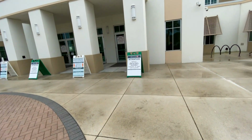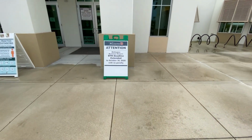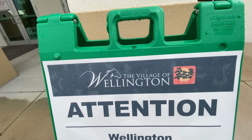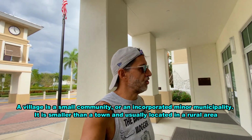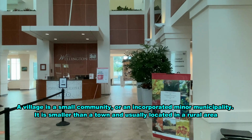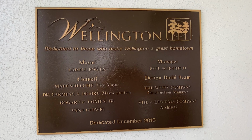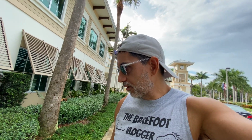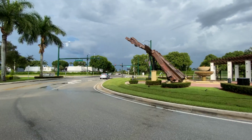It's a Sunday, so obviously it'll be closed, but let's see what it says on the door. It's considered a village. It's not considered a city or a town. Yeah, see, the Village of Wellington. Don't ask me what the difference is. Something to do with the incorporation. But this is their town hall. You can drop off your utility payments here. Interesting. That's convenient.